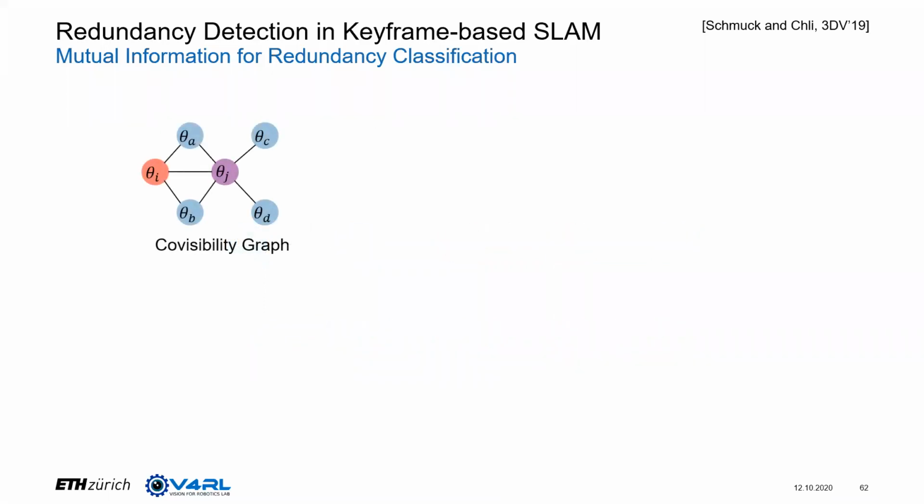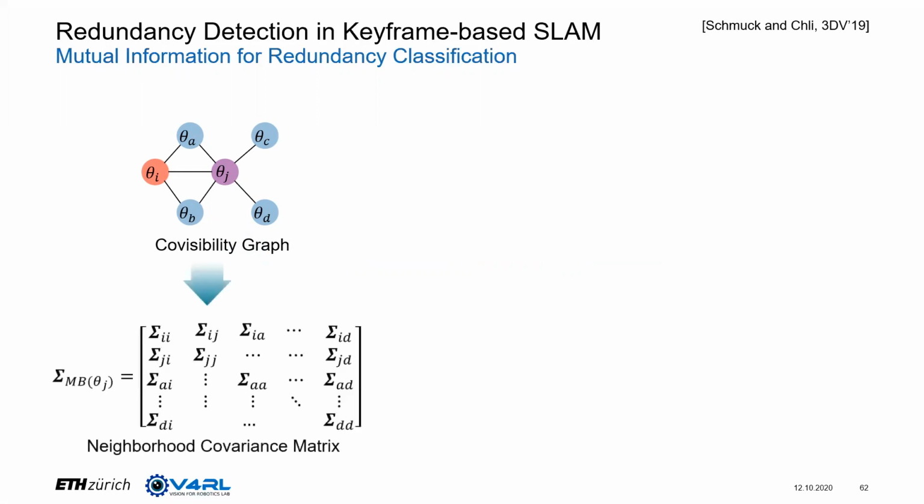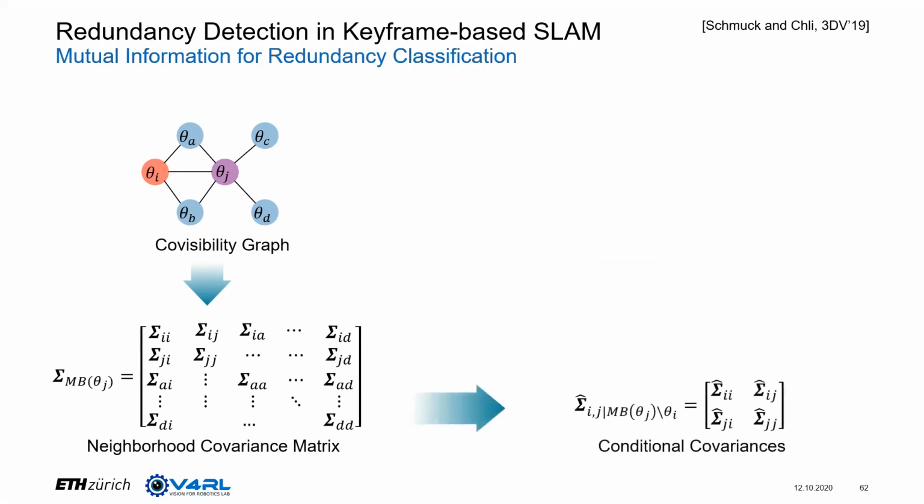So we see here again our co-visibility graph. I just want to briefly give the idea. We can stitch a covariance matrix for this piece of the graph, and then we can calculate the conditional covariances for these keyframes i and j that we're looking at now. So basically, we can isolate the information that is shared between these keyframes i and j, assuming that we know the information that is encoded in the other keyframes. This is the basic idea.